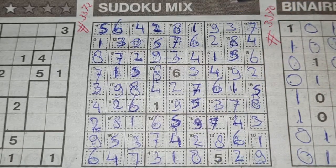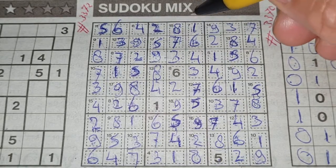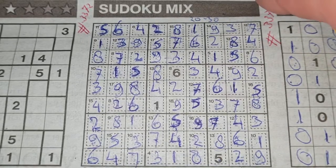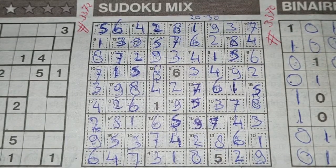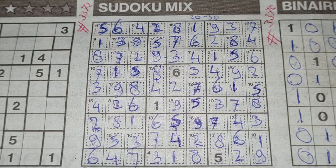Finished in 23 minutes. Correct. For Sudoku Mix or Killer Sudoku, I need 20 to 30 minutes to solve. And I've solved this in 23 minutes. So I'm very, very pleased with the time. And I like this one. I really do. Do you think so? Thumbs up. Otherwise, thumbs down.